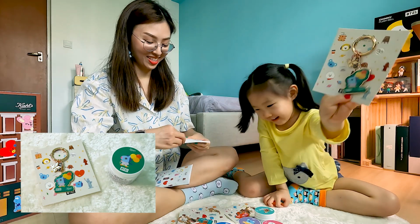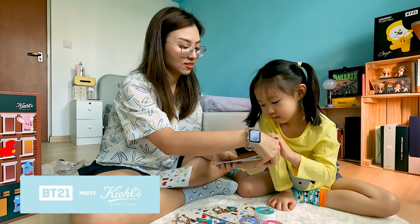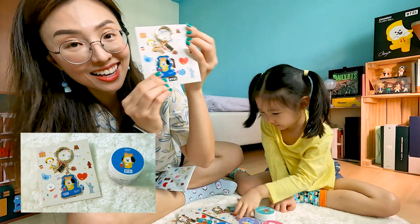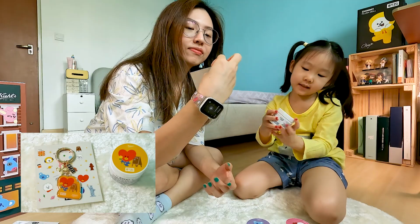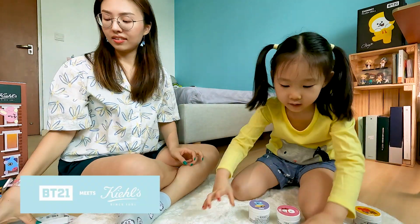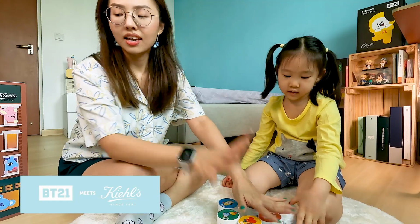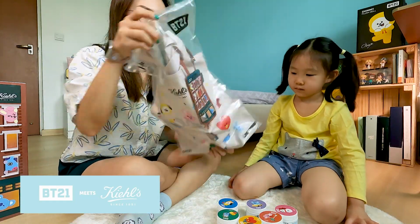Show them. Ma. Jimmy! Yes! Last one is Tata. She's safe. So we get all the characters. Yes, ilan yan? We get 7 ones. 7 characters. Okay. Then lastly, we'll open the tote bag.